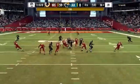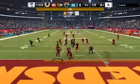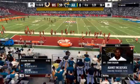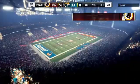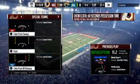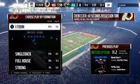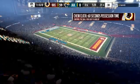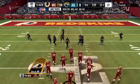And now the punter, Tress Way, as he sends this one away. They're down here in the fourth, and that personal foul penalty is not going to help. No, in these types of situations, players will tell you that's extra intensity. From where we sit, it's actually frustration. Not a good play. And a great spot to start this drive from here.